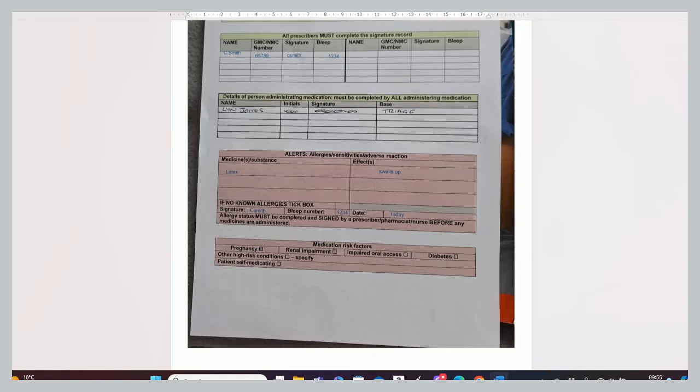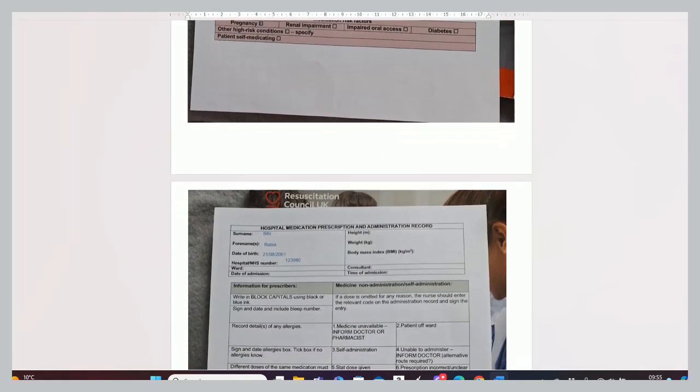Now you're going to check that every page belongs to your client. So you're just checking this bit on every single page and verbalizing that and checking against it. So make sure it's obvious you are checking it against the wristband. Okay, so Rabia Bibi, 2108, hospital number 123980, and look at the wristband at the same time and check that for every single page. And then when you have checked every single page, verbalize to your assessor, assessor, I'm happy all these pages belong to my patient.